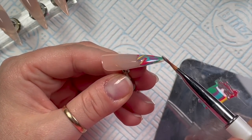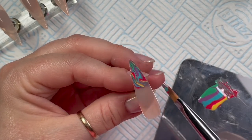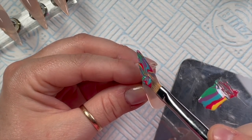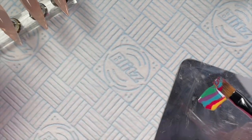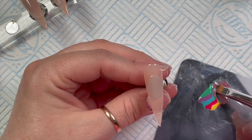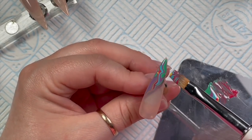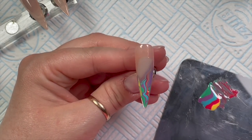So what you want to do is really float the gel polish over, and don't put masses on. Sometimes when you put gel polish on a nail and it's too thick, it won't cure properly. What will happen is the top layer of the gel polish will cure, and then underneath it won't cure because the gel's too thick, and you'll end up with wrinkling, and then that can peel, and you just don't want that if you're doing it on a client.